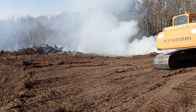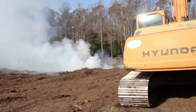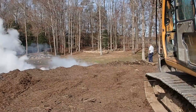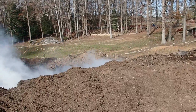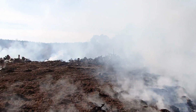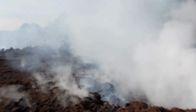pile here. So we got one of the pumps set up and a hose run up here instead of the sprinklers wasting water. We're going to try to flood one corner out, stir it around, and try to smother it out all the way down. But this is about 2 acres, and about 40 feet is on fire all the way around it.